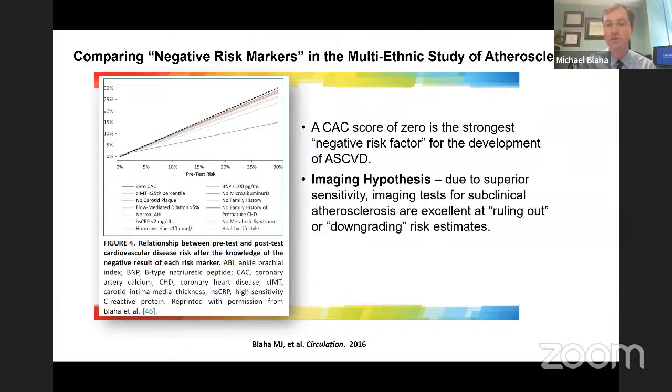And this is important. This is consistent with what we call the imaging hypothesis of atherosclerosis: due to the superior sensitivity of this test, imaging tests for subclinical atherosclerosis, like the calcium score, are also excellent for ruling out or downgrading risk estimates when calcium isn't present. So not only can this test find patients who are higher risk, it also can tell you who's lower risk, who has a lower sort of biologic age than you might have guessed.